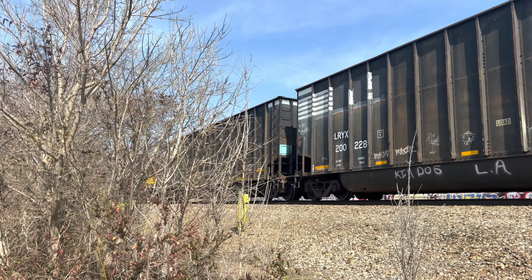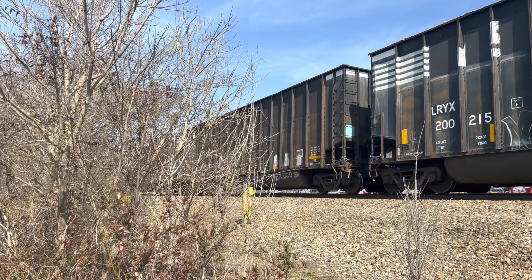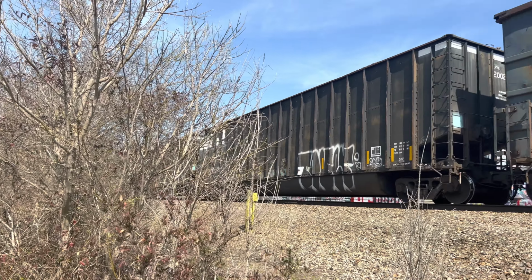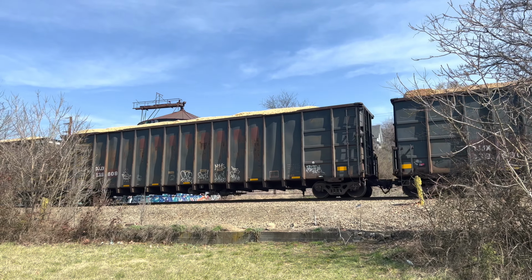Welcome to the home of the Blue Ridge Southern Railway, a humble North Carolina-based Class 3. The Blue Ridge Southern operates former Norfolk Southern lines based around Asheville. Today's cargo would make even the largest of playgrounds blush.